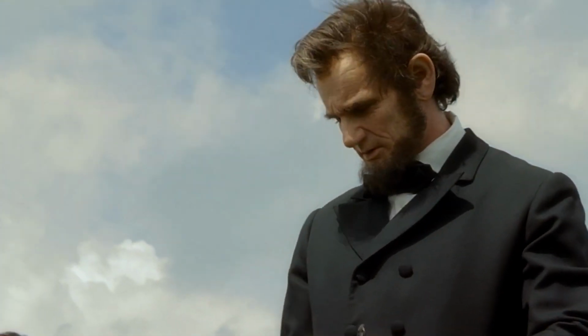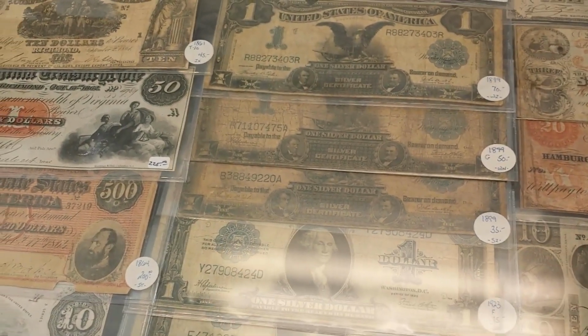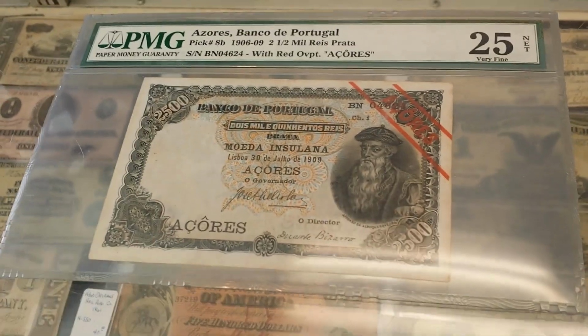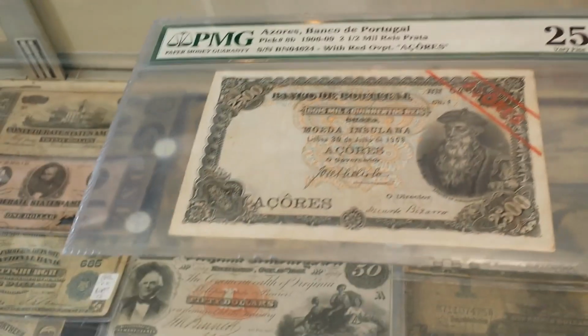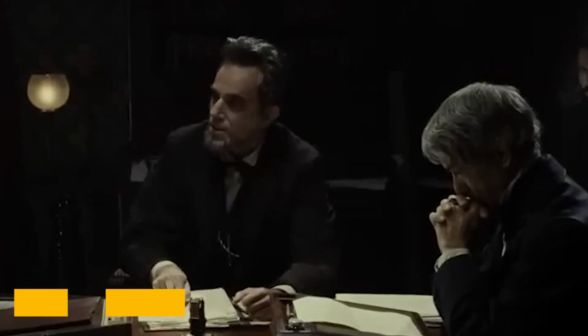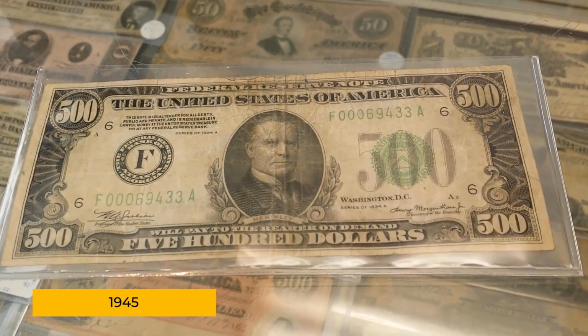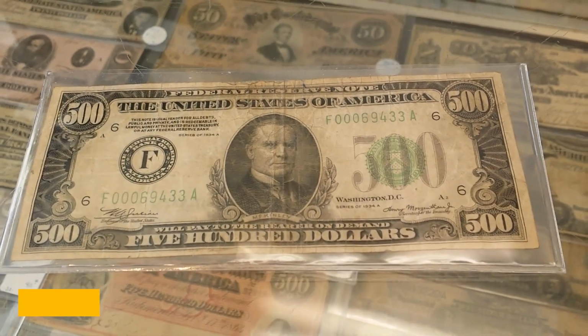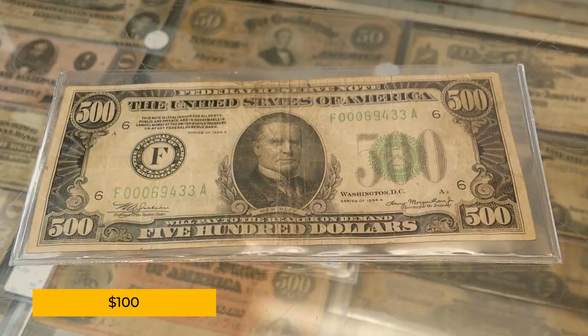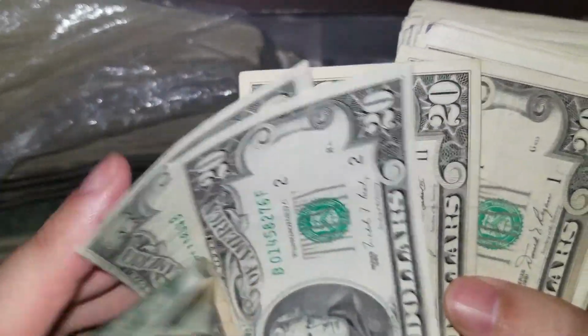down counterfeiters. Early American paper money was quite the spectacle, coming in various types, designs, and sizes, larger than what we carry today. It wasn't until 1929 that the bills we recognize now came into play. By 1945, the government decided to stop printing bills over $100, and in 1963, they refined the currency even more.